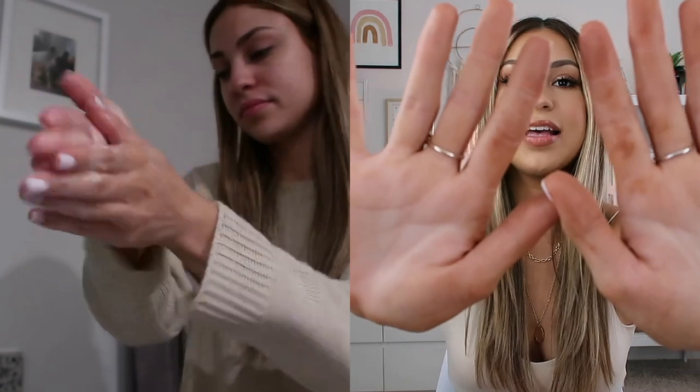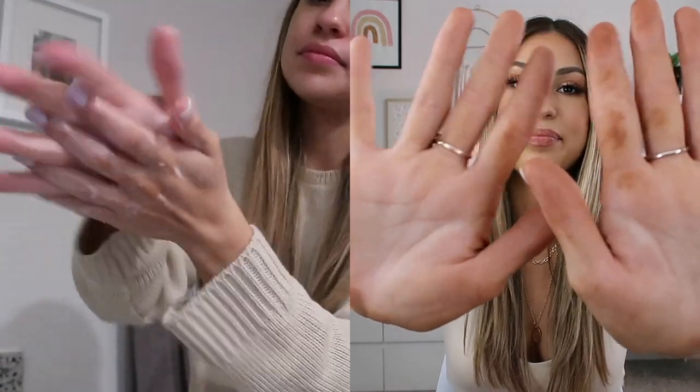And once I'm done applying it on my face, please wash your hands immediately after you do that, because if you don't, you're gonna wake up with orange hands like this. Yeah, and I did wash my hands. It's just that when I was tanning, I got tanner on my hands, and then it's just a hot mess after that. So just don't forget to wash your hands after you do your face tanner. That's a really important step.